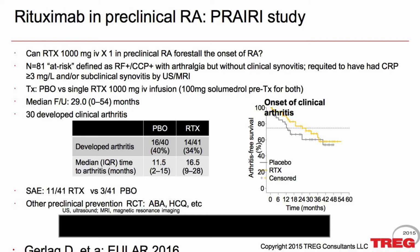So what's the right agent? The study doing Plaquenil has the benefit that it's hard to argue with giving someone Plaquenil, even if they were never going to develop rheumatoid arthritis.